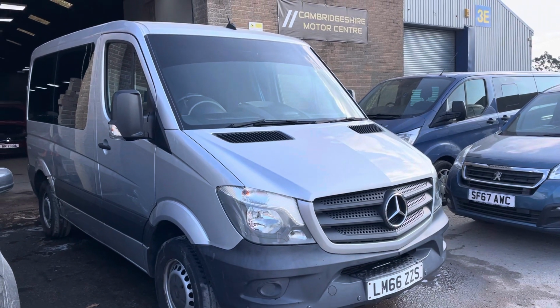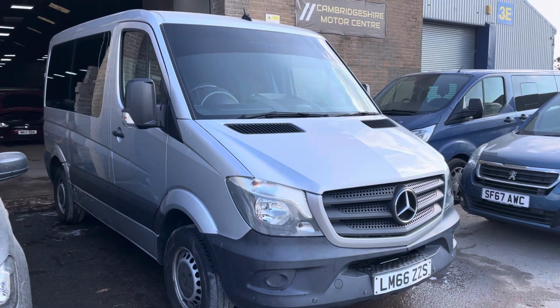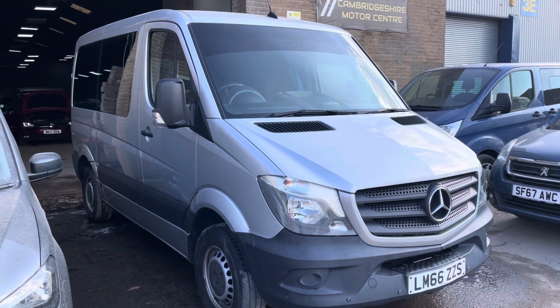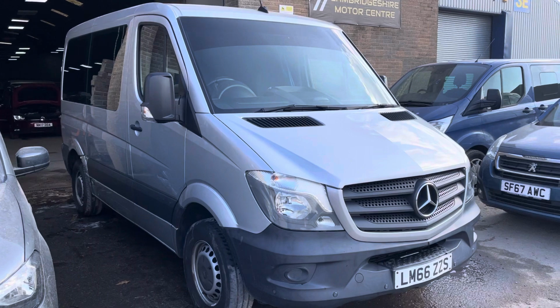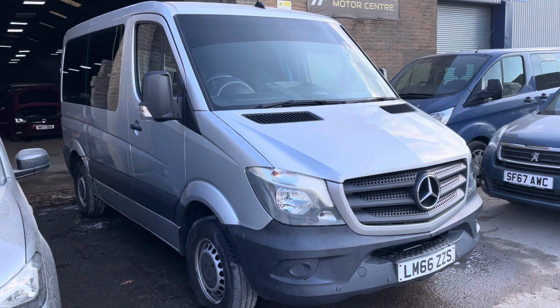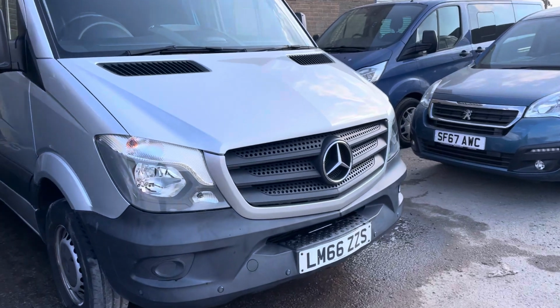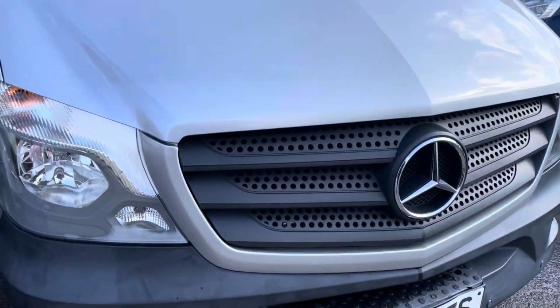Bodywork wise, it is going to be as you see it. The body shop that we use aren't able to fit it into their booth, so we've reduced the price to accommodate the bodywork condition. Obviously really low mileage, under 18,000 miles. So let's have a look around and we'll show you everything on it.